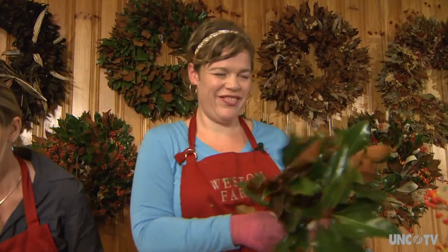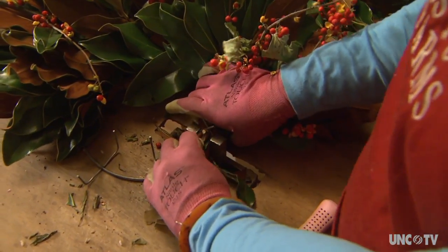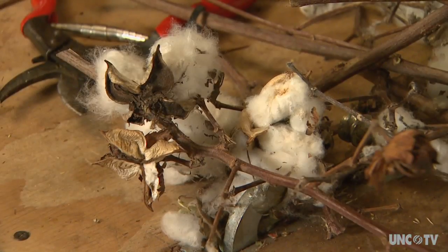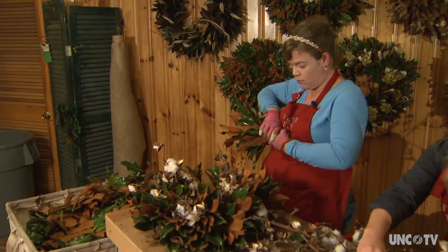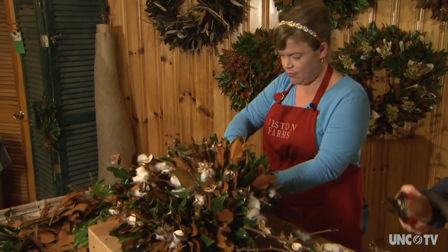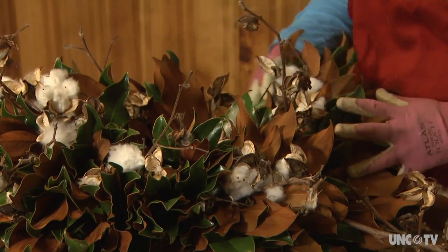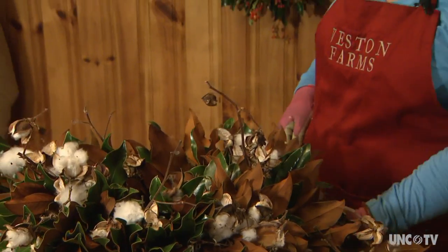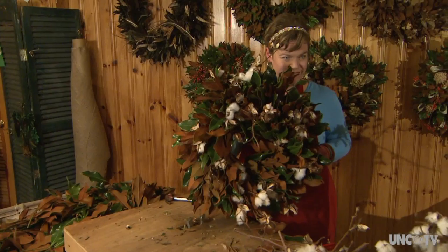I'm intentionally using fresh, abundant sources of materials in my wreaths. A really good example is cotton. I had a student that has a cotton farm, and they create abundance of cotton, and it's just a really fun product to incorporate into the wreath. Although that is not a product that I'm growing on my farm, it is something that I can add seasonally, which makes it local to North Carolina.